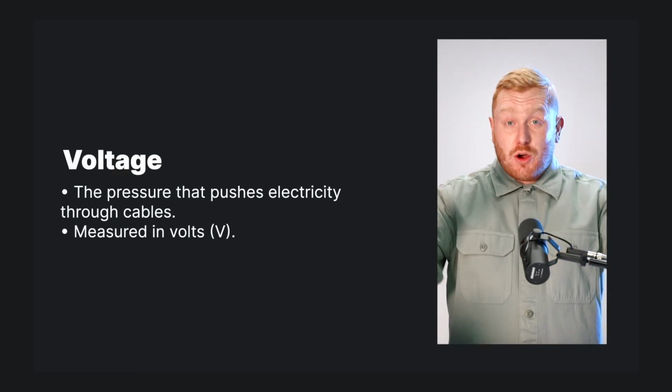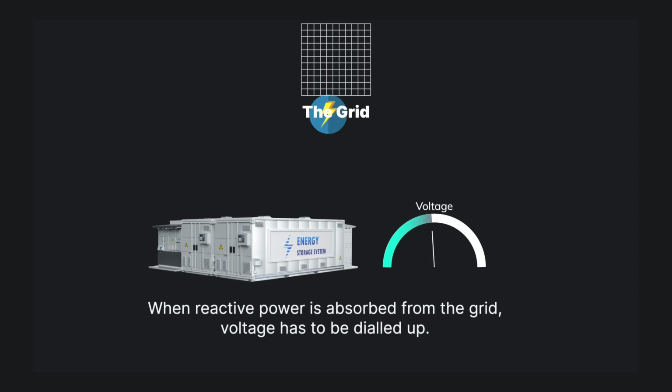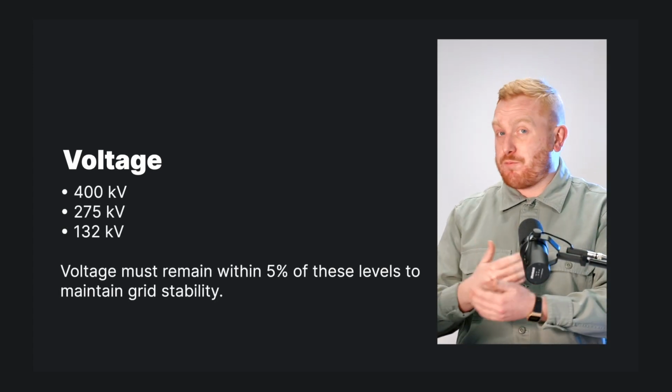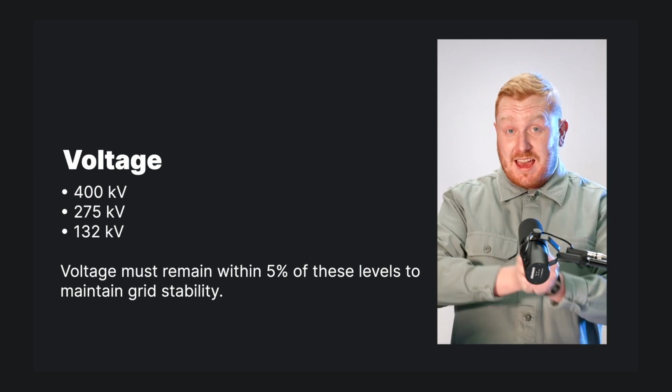Third, let's look at voltage management. Back in series 1, I described voltage as the pressure which pushes electricity through cables. Well, voltage has a close relationship with reactive power too. So, when reactive power is added to or absorbed from the grid, voltage has to be increased or decreased as well. Great Britain's electricity system runs at fixed voltages depending on which part of the system you're looking at. These are 400, 275 or 132 kilovolts respectively. Voltage must remain within 5% of these levels to maintain grid stability.